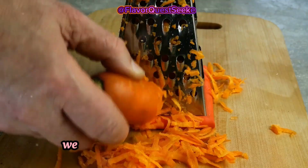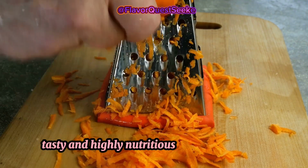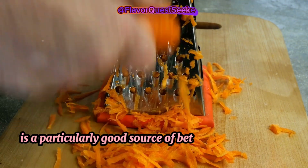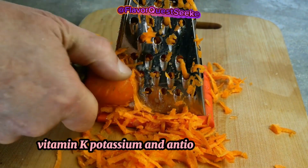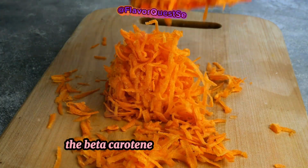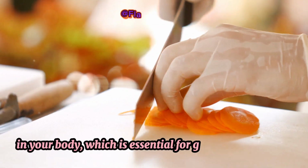And finally, we have carrots. This crunchy, tasty, and highly nutritious vegetable is a particularly good source of beta-carotene, fiber, vitamin K, potassium, and antioxidants. The beta-carotene in carrots is converted into vitamin A in your body, which is essential for good vision.